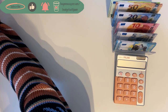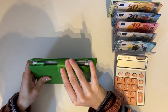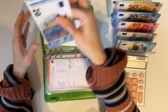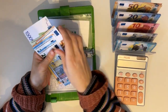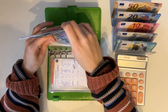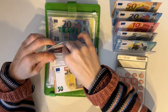Great. So now let's do the green binder first. I honestly don't remember what the denominations I put in these. Okay, let's start from the back. So travel is getting 150. I do know that that's 150. So let's do that first. Travel has now 1,000, 100, 200, 250, 300, 20, 40. So 1,340 in travel. Then subscriptions is getting a 50 because I owe myself some money.